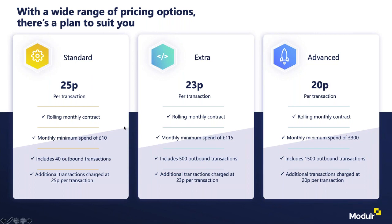All of our pricing plans are subject to rolling monthly contracts, so there are no lengthy commitments, which gives you the opportunity to try the solution and get comfortable with it in a very short space of time. And if for any reason you choose not to continue, then you can just discontinue the usage.